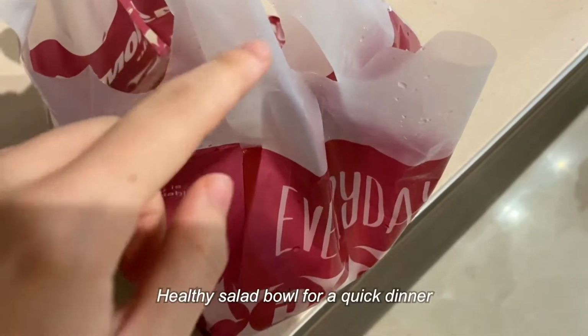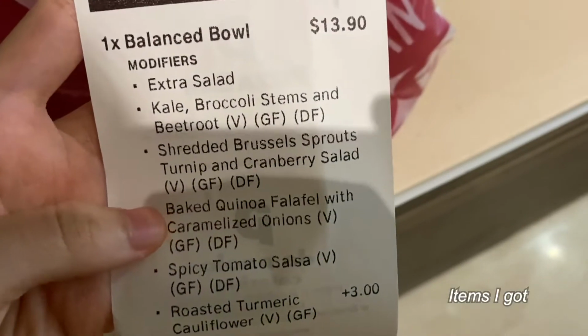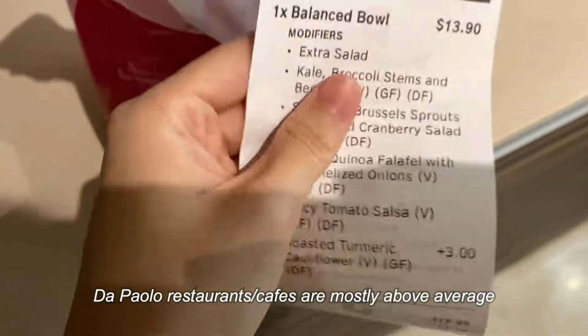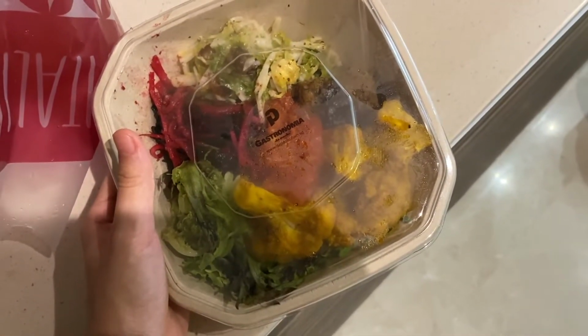Hi everyone! Today for dinner I'm having kind of a salad bowl. These are what I got, and it's from Da Paolo. Everything is good except the portion is small.